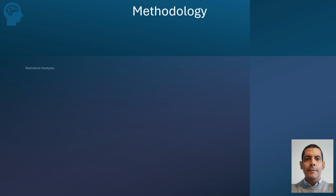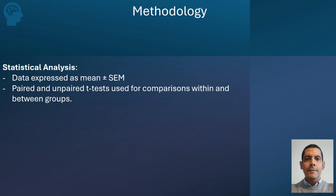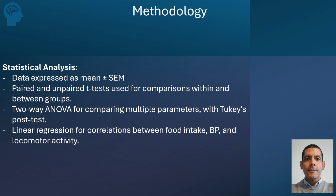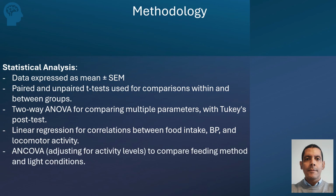For those buffs interested in statistical analysis, the researchers expressed the data as mean with a standard error of the mean. They also used paired and unpaired t-tests for comparisons within and between groups. They also did a two-way ANOVA for comparing multiple parameters with Tukey's post-test. And then they did linear regression for correlations between food intake, blood pressure, and locomotive activity. And finally, they did ANCOVA, and that's adjusting for activity levels to compare feeding method and light conditions.